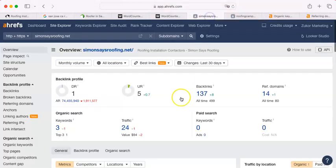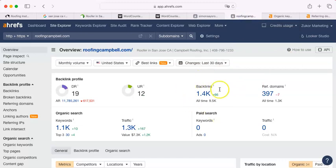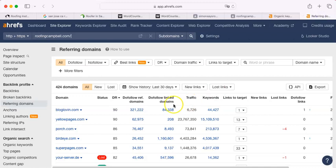Here is what you have. You have the backlinks. This is the third thing that I was telling you about. First is the Google profile. Second, keywords. Third is the backlinks. You have 137. That's pretty good for backlinks. This is what Campbell has. 1,400. It's really good, actually, and it's right on target for what they have for the referring domains. This number should be about 2 to 3 times larger than this, and it is like 3 to 4 times larger. But here are their referring domains.